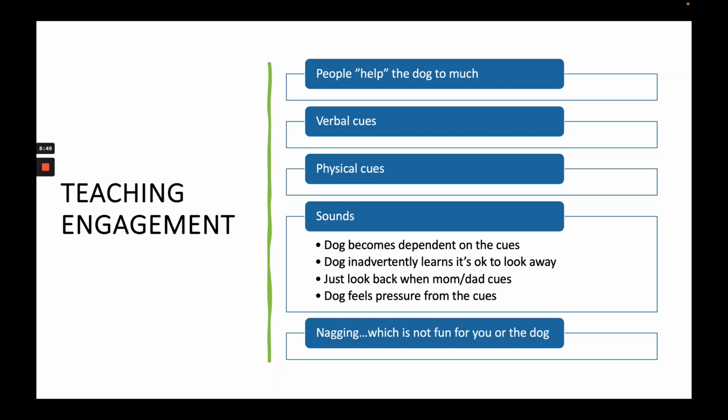So for example, if I'm heeling my dog and my dog looks away and I say to my dog, "Up here," my dog looks back, we keep going and I reinforce that. I taught my dog a chain. I taught my dog that you can look away as long as you look back at me when I cue you, you are correct. Then when you're in the ring and you can't tell the dog, "Hey, look back at me," the dog looks away, the dog gets distracted, things start to go downhill.